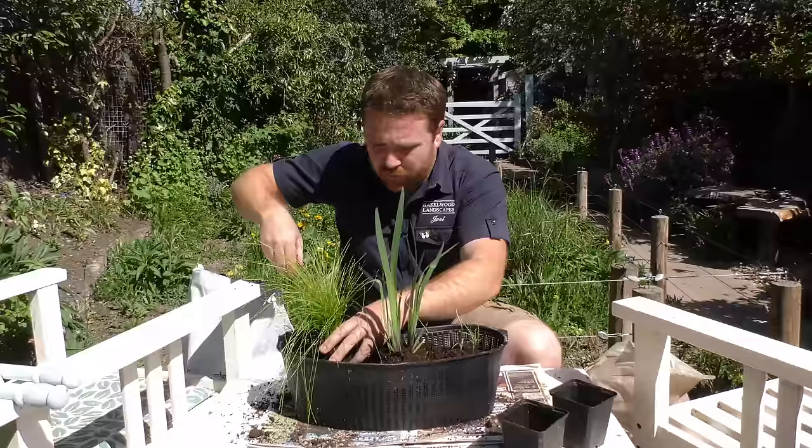So back to the basket, you can see I've left a little bit of a gap just to get some grit on again, just to stop that soil from floating away. Just infill now with some of the grit. And that's ready for the pond.